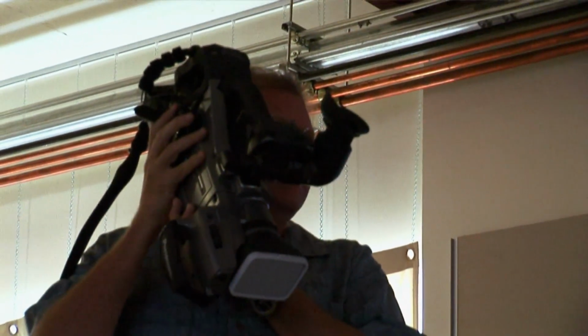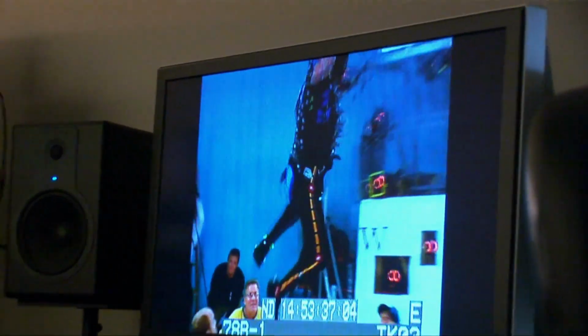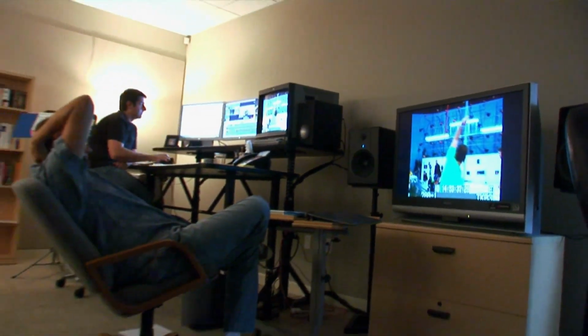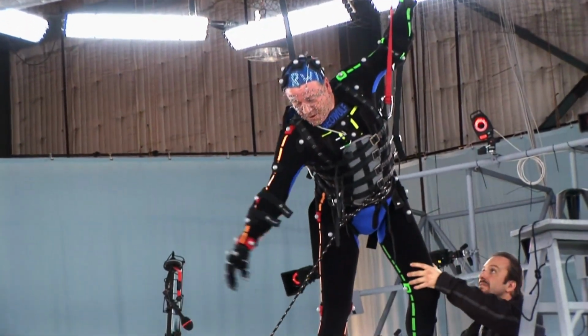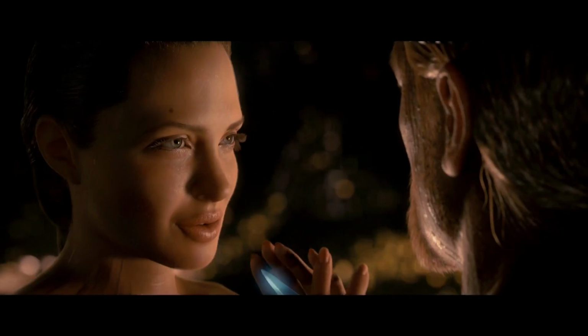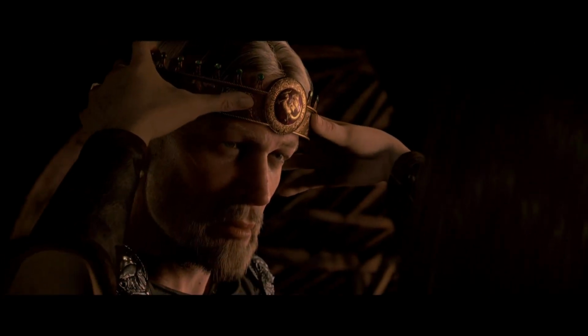And action. I think the idea of creating digital characters and having them move with the emotional warmth of a human performance is, I don't think anybody can imagine where this is going to take us. It's really an exciting time.